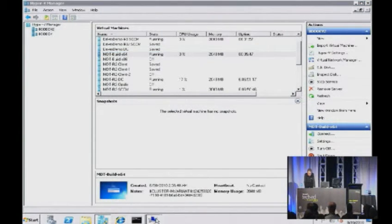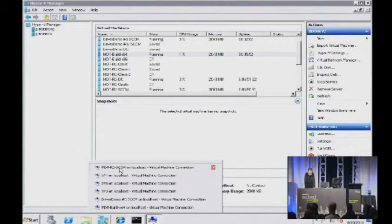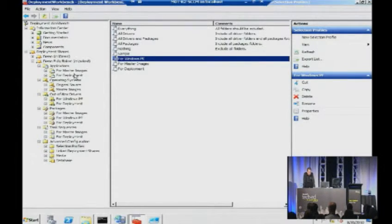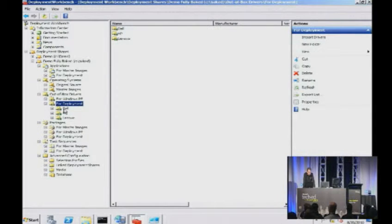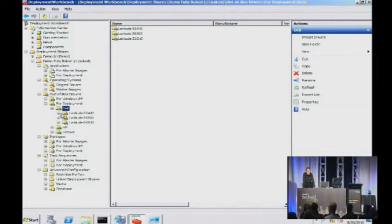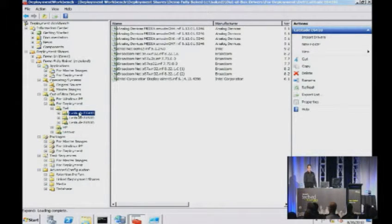So if I switch back to my server here, you'll see that I've actually imported those images already, my x64 one and x86 one, into a folder called master images. I've then created 2 new task sequences for deployment to deploy those, and now I've added in drivers. So if we look under out-of-box drivers for deployment, I've created folders by make and model, and then imported the specific sets of drivers, basically just by right-clicking, choosing import drivers, and pointing to a folder structure that contains what I want to pull in.